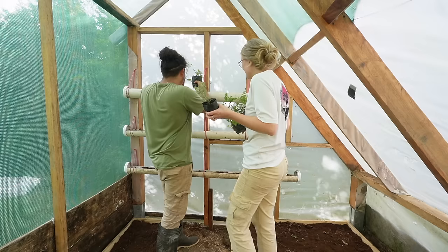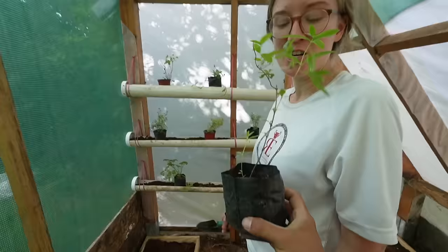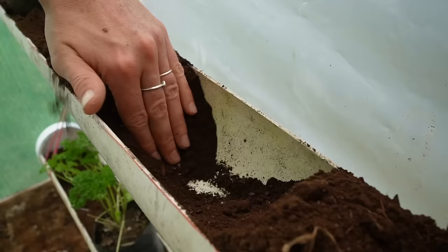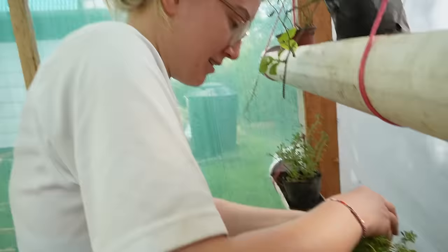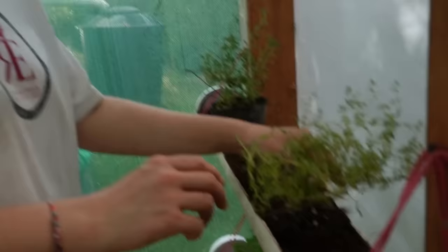Let's do some planting. Wow, this is already looking so cute. Thank you so much, it changes the whole greenhouse. We also don't know what that one is, so if anybody knows. Okay, here we go. First patient is planted. What do you think?